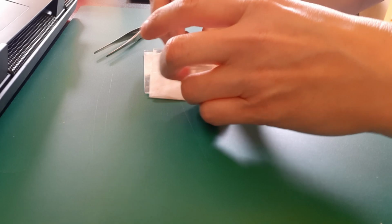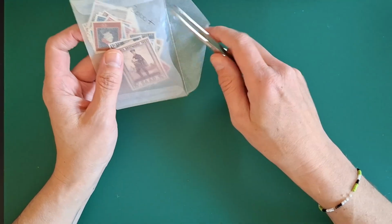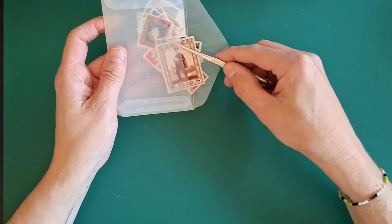So I ordered some Saarland stamps, and yeah, just some random stuff. Let's go through it. Not sure if it would fit here, but let's have a look. I'm really charmed, it's just a way of saying it. I'm really intrigued by them. They're really interesting.